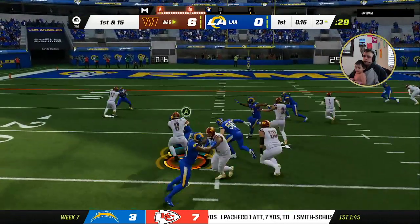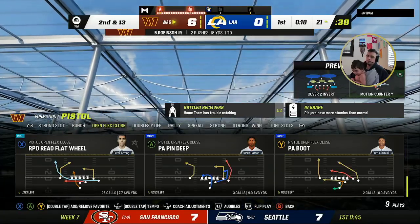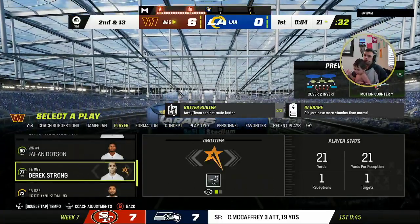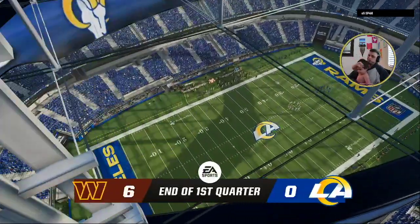On the counter, this is Robinson. He is taken down at the 21 after a short gain of 2. Give him a couple on the run there. It'll be 2nd and 13. Six nothing, our score after one.